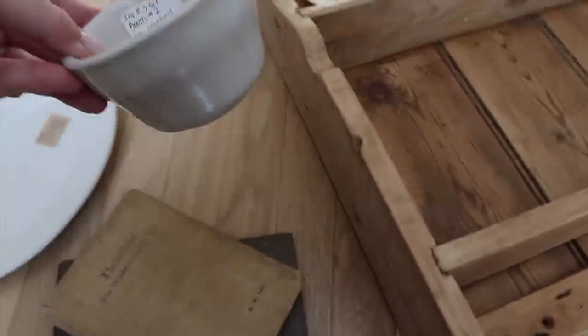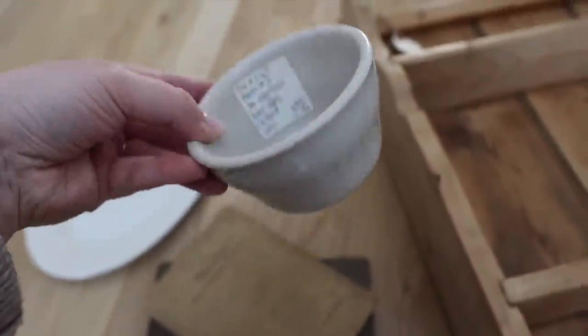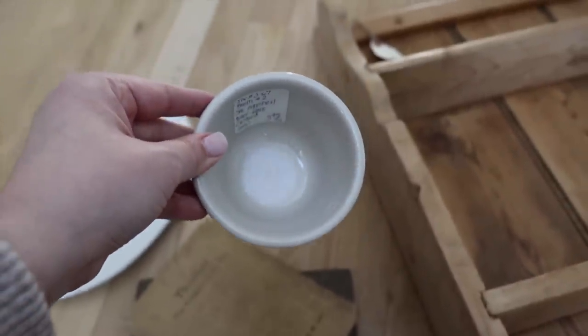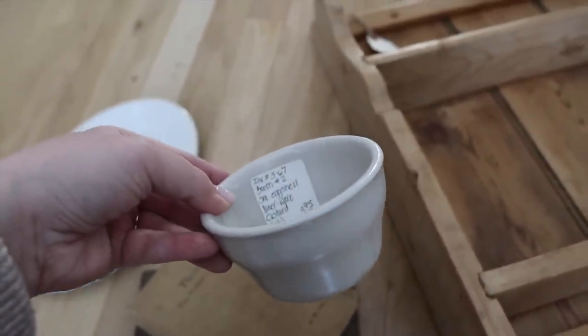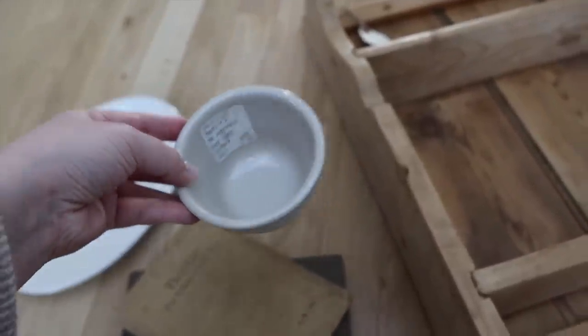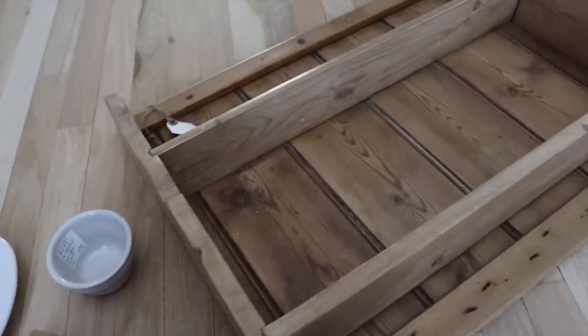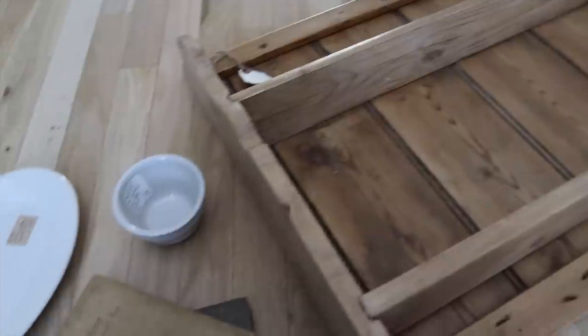I also am just a huge sucker for these little custard dishes. I have a couple over in our coffee bar and I have them just stacked and I think they're just so pretty. So for $3.95, I just couldn't pass that up. I thought that was beautiful and would probably fit really well on the top shelf of this.